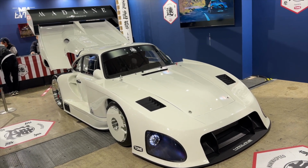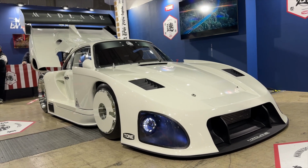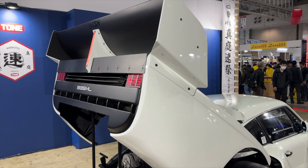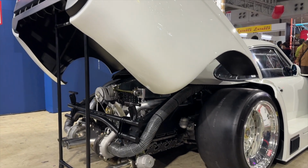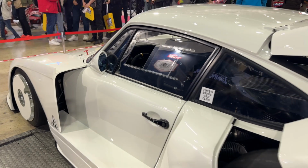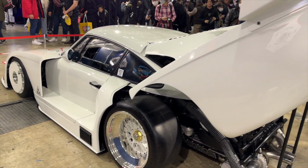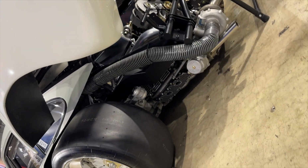If I can find some pictures, I'll post it up on the Instagram. But literally, this car was immaculate. Top to bottom, this car was one of my favorite cars from the show because of its crazy livery and the crazy body kit that this car had. And the crazy thing is, this car actually races. That's where you think, wow, this car's just for show. No. This car actually hits the track. Crazy build. Big ups to Madeleine.